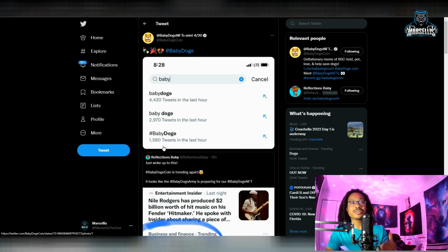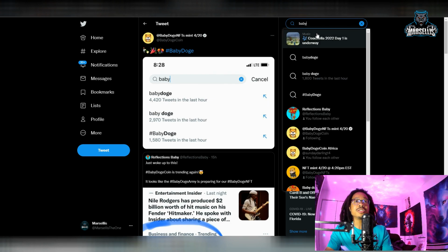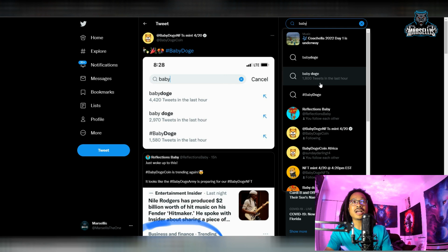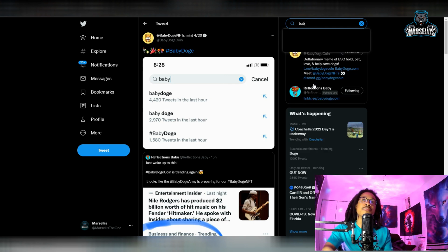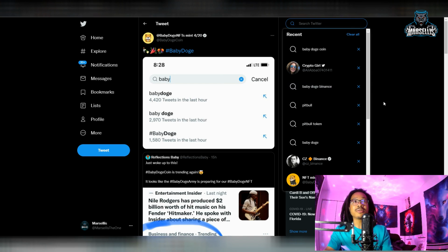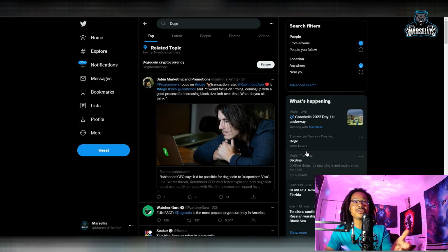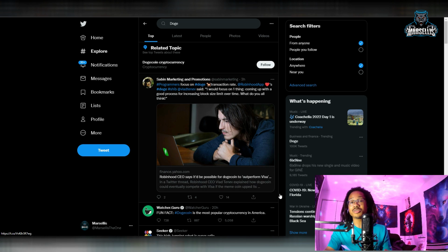Still trending on Twitter. Literally, if you go over here and you type in baby Doge, you will literally see baby Doge right there. Tweets in the last hour, 1,800 baby Doge tweets inside of the last hour. That's actually pretty big. So I definitely want to see more stuff coming up for baby Doge. I want to see some more tweets, some more trends for baby Doge. As you can see here, Dogecoin also trending here on Twitter. So literally, we just get trends left and right for all of the meme coins. So yeah, Dogecoin's also doing pretty good.